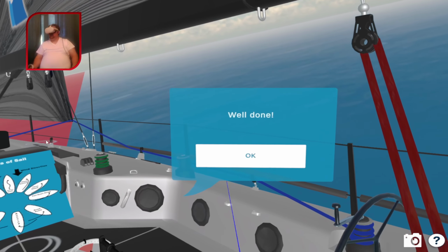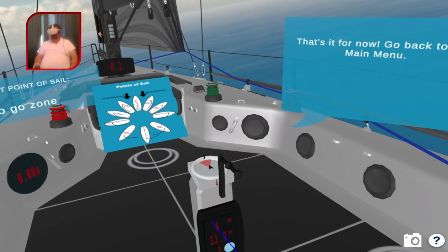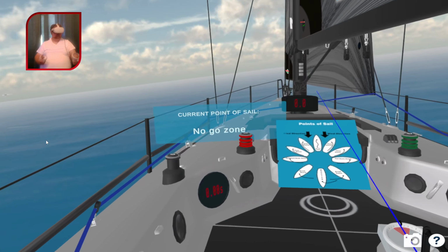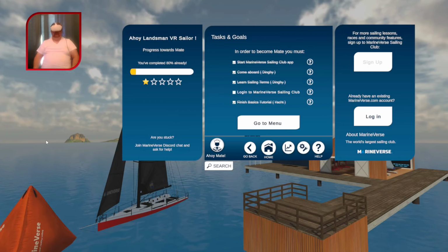To be honest with you, when the sailboat is pointed more towards the wind direction, in the game, it's in the no-go zone. When the sailboat is in the no-go zone, it won't sail. The more people we have in the game, the more races can be held, and the more community-based improvements can be recommended, suggested, and talked about.